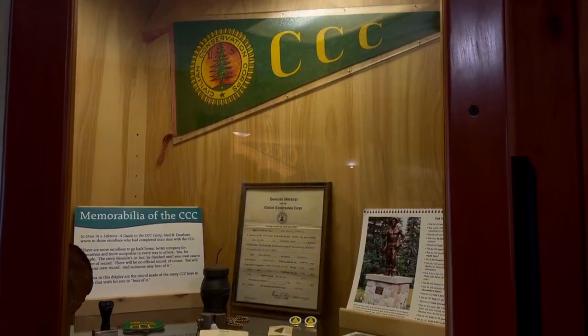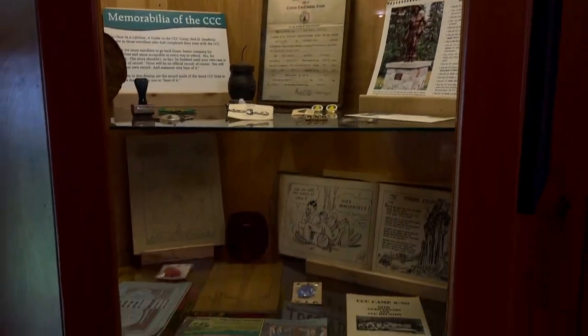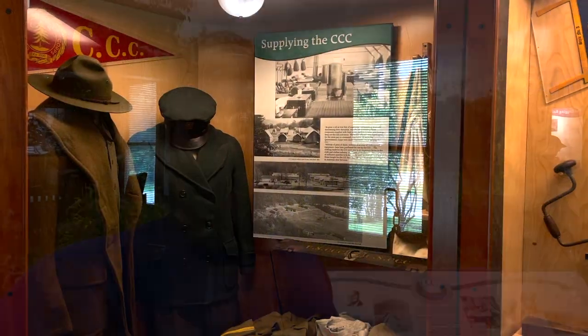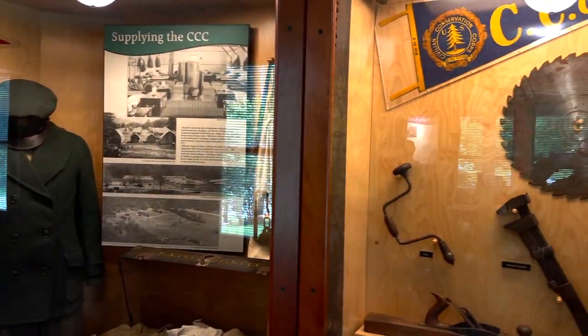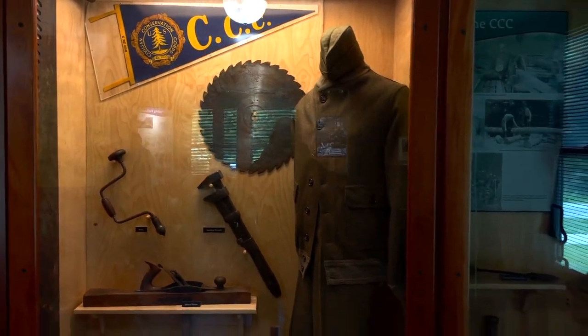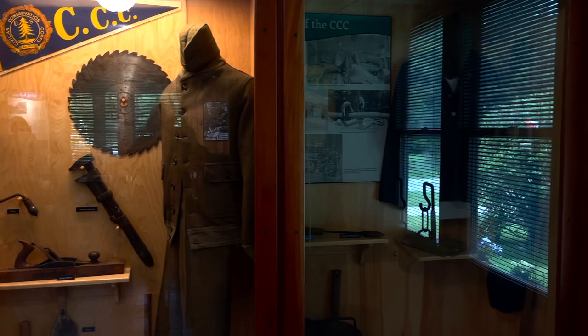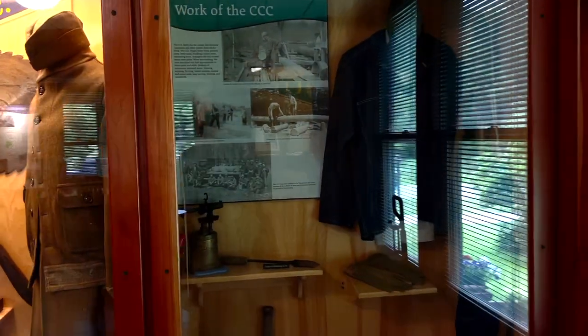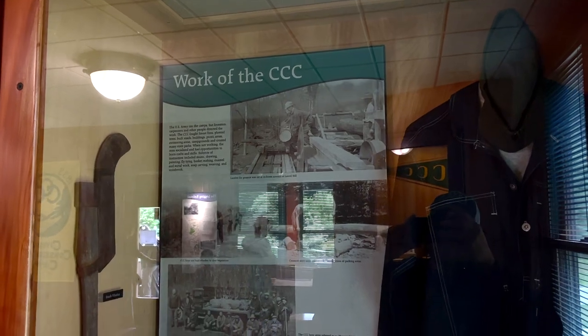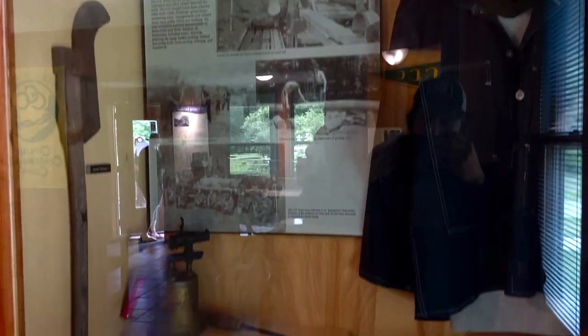The outpost, they've got some good displays about CCC stuff. I'll put them into the video so you can see it. But basically in the 1930s, I think I read about this at Letchworth, but it was dissolved essentially because of World War II. But this helped prepare all these kids to go to war and fight. It was just all instrumental in how America became what it is to this day.